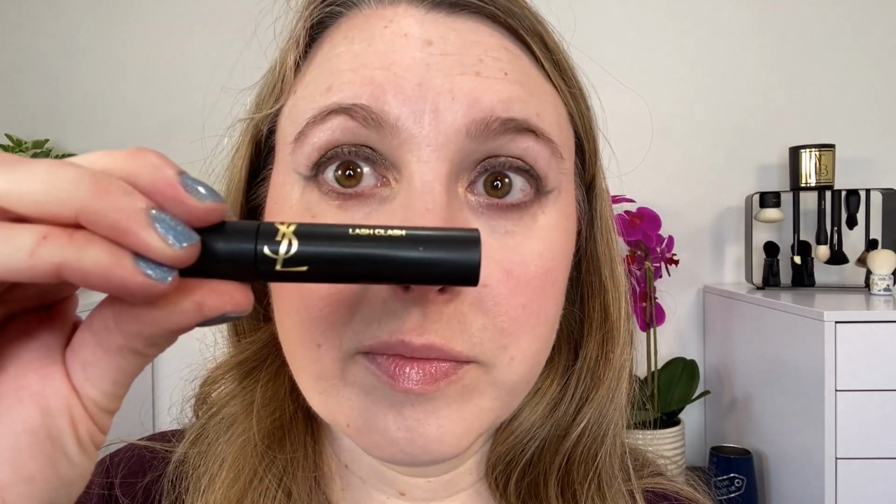So I have to say though, this one has been a very pleasant surprise. I'm really enjoying this mascara. It does give volume, but yet it's not a clumping volumizing mascara. So it gives a little bit of lengthening, a little bit of volumizing, and it gives some separation to the lashes, which is what I like.